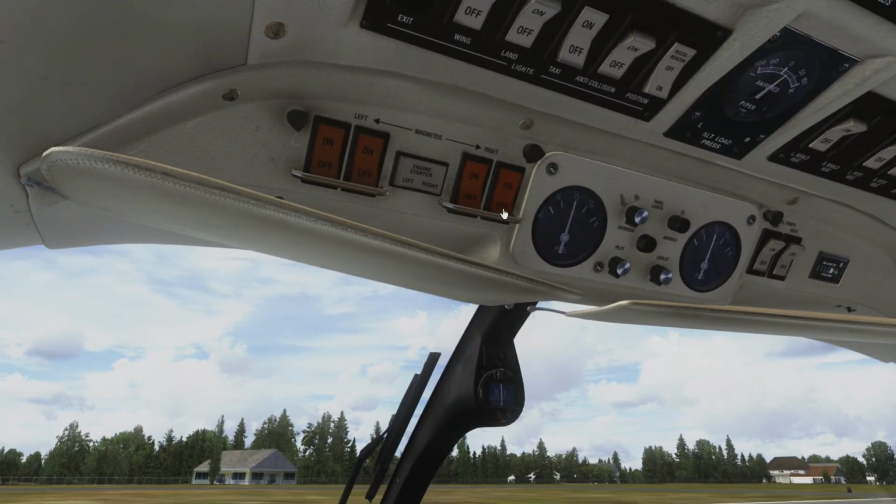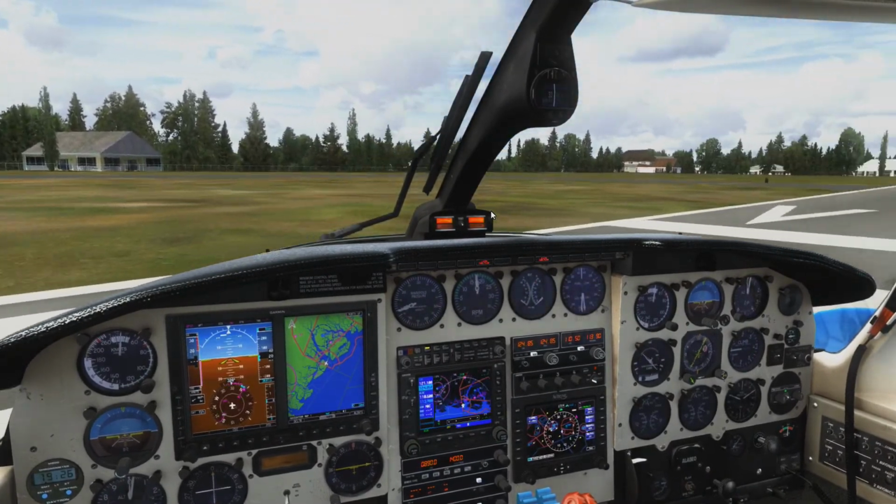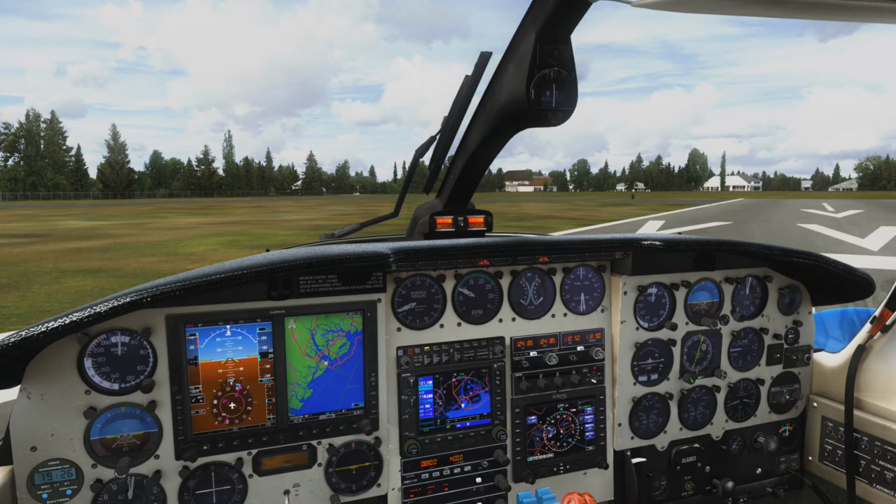Check the mags. Oh, all right, cut that. See, the brakes will not hold this thing, because I noticed that on takeoff. We'll have to say that that's good, because I can't check the mags, obviously, because this thing can't hold itself. All right, we'll stop here for a second.